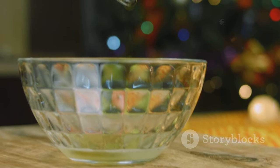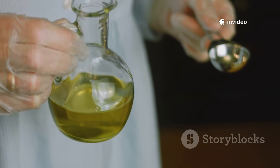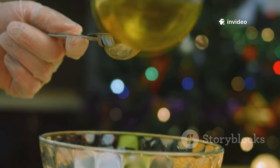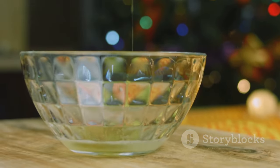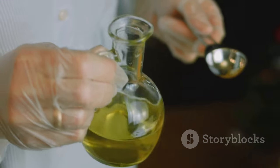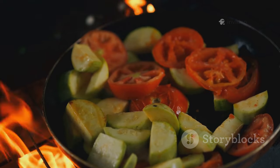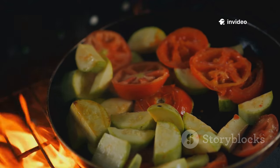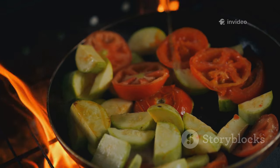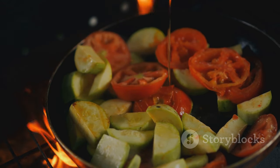But oils do more than just provide energy. They help your body absorb essential fat-soluble vitamins like A, D, E, and K, which are crucial for maintaining your immune system, vision, and bone health, especially in stressful situations. Oils are incredibly versatile in the kitchen. Use them for sautéing, frying, drizzling over salads, or even preserving foods like herbs and vegetables.